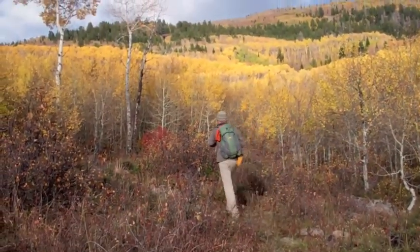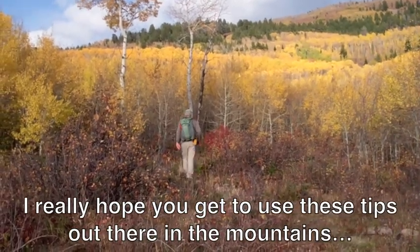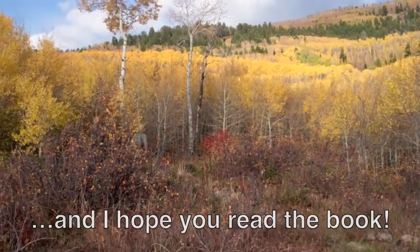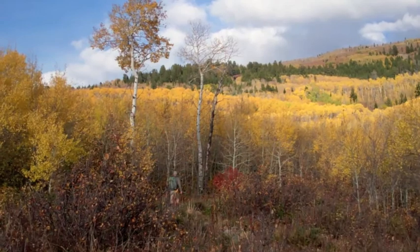Now, I just want to add here in summation, I really hope you get to use these tips out there in the mountains, and I hope you read the book. Maybe I sound like a weirdo zealot, but there are some real deal benefits to the Ultralight Backpack, and I believe in it.